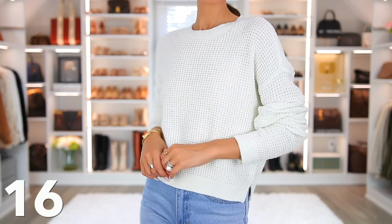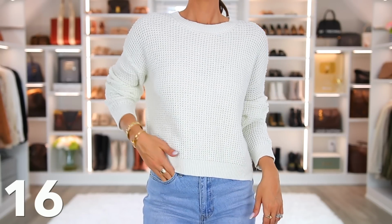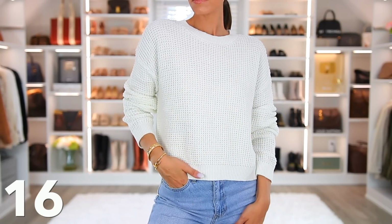But I just love a good white sweater. I have a lot of neutral sweaters, but I actually, believe it or not, don't have a lot of white. So that's why I picked this up. And so I'm really excited. If you noticed in a lot of my YouTube videos, I just love wearing a white shirt.